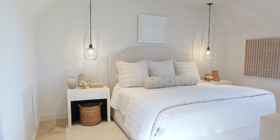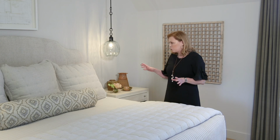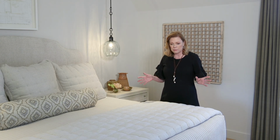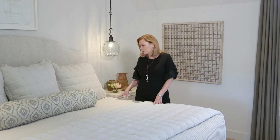So here we are in one of 2 guest rooms in the house, and I think it's important in a guest room that you don't over-accessorize and that you don't under-accessorize, that you have just exactly what your guests want and need, but not too much. This guest bedroom has 3 of my favorite Cheryl items in it: the Monroe King Bed, the Atlantic side tables, and the Samuel's cabinet. What do I like about the Monroe King Bed?